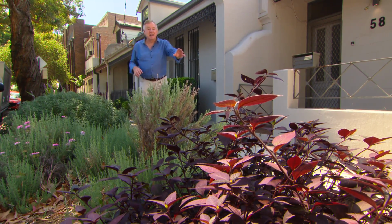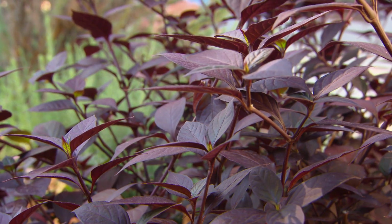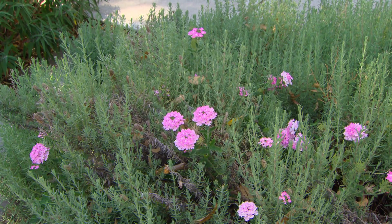How about this large-leafed alternanthera? Looks purple all year round, so fabulous annual performance. And look at the verbena growing through the lavender. So when the lavender's not flowering, the verbena is.